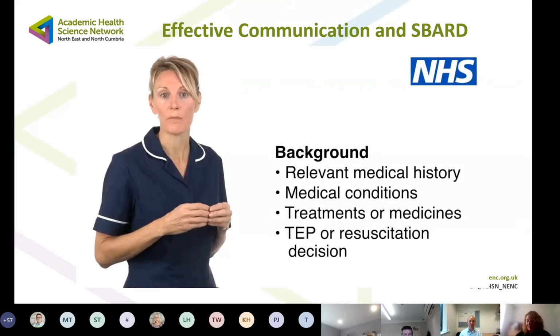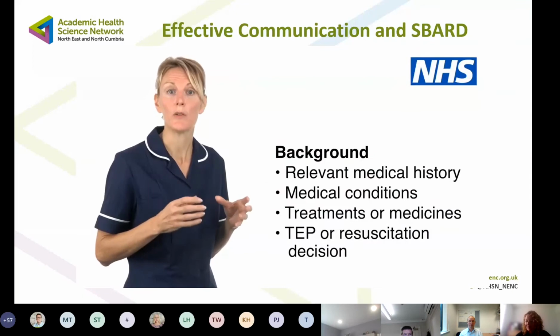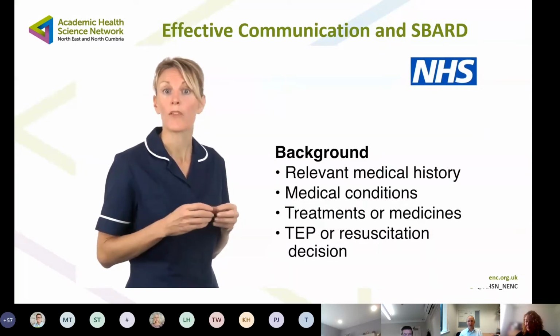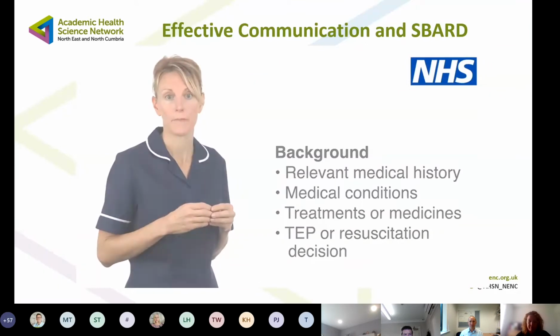Briefly state the person's relevant medical history. This should include medical conditions, any treatments or medicines that they're on, and whether they have a treatment escalation plan or resuscitation decision.